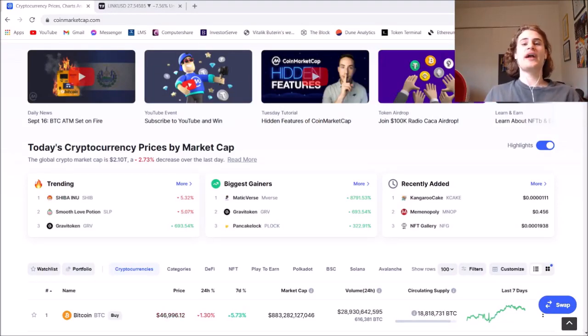In today's video, we're going to be doing a little bit of Chainlink price analysis. We're going to be comparing Chainlink's price to the price of Ether and seeing which asset has been best performing over both the long term and the short term.